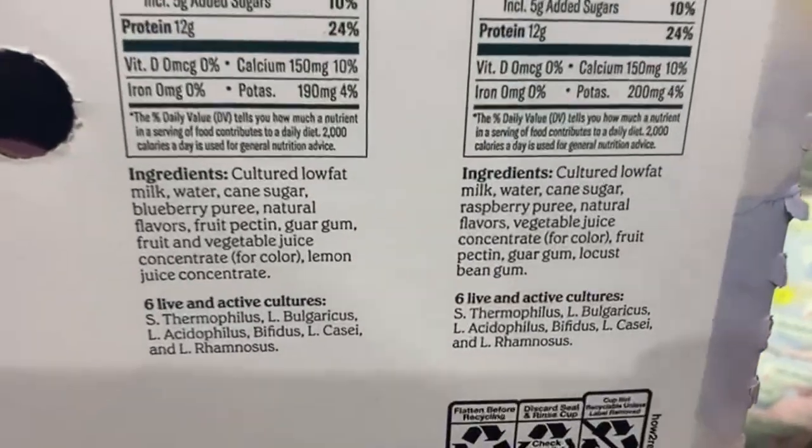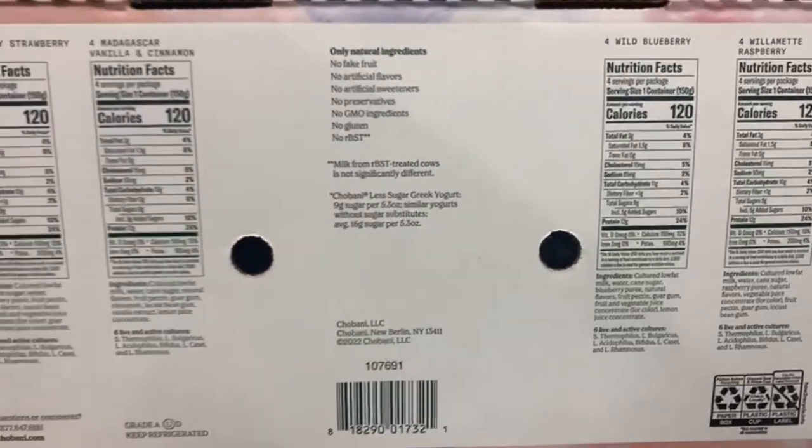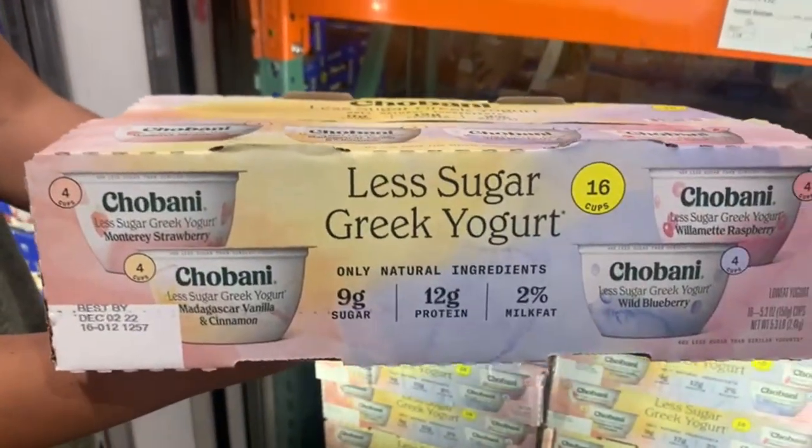There's the ingredients list, you guys, but if anyone's tried these low sugar options, let me know in the comment section down below. Does it really taste better than the original Chobani? That is my question.